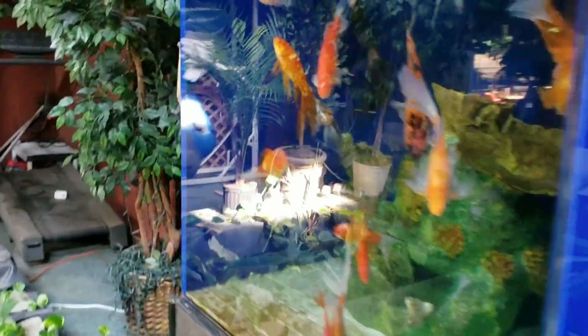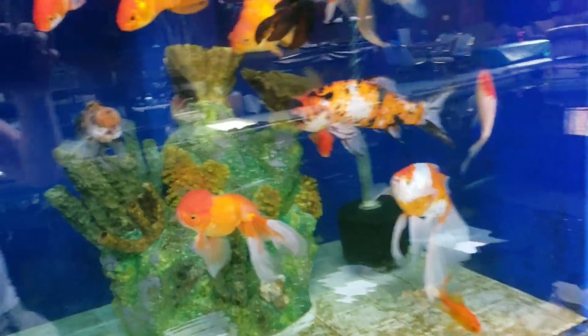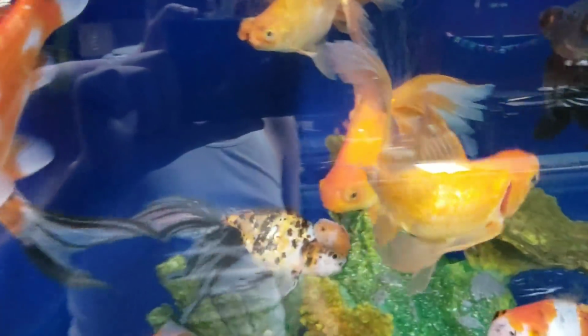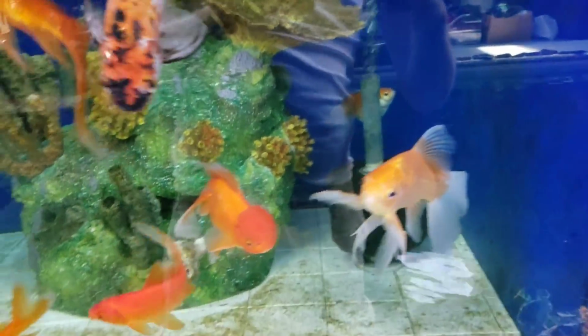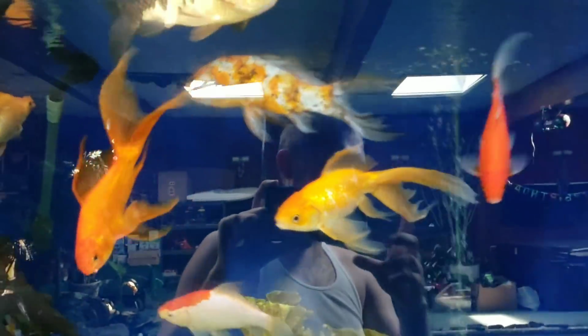Now we come over here. This is our 200-gallon, basically our fancy goldfish tank. We do have arandas. We've got some shubunkins. We have some ryukins. There's a big telescope goldfish in here. He has to be behind the rock. But we do have a wide assortment. Yes, there are some goldfish. They will be going out in the pond out front.